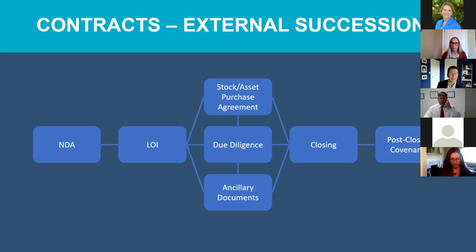And then there's other conditions that are going to be required prior to closing. So if the consent of the landlord to the deal is a condition to closing, we should make sure that's in the letter of intent. If financing is required prior to closing, we're going to want to make sure that's in the letter of intent. And so for those reasons, I do recommend that an attorney is used to prepare the letter of intent.